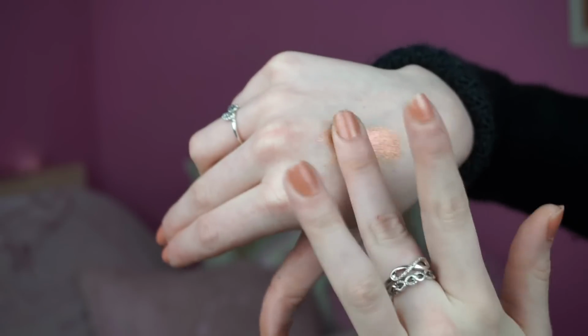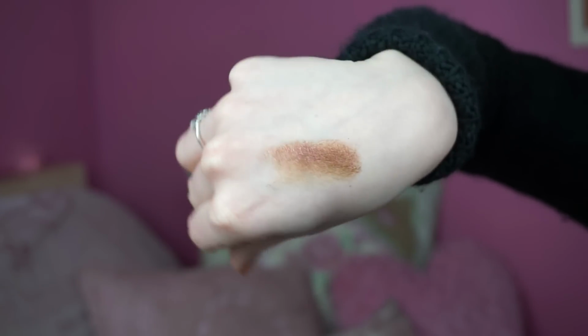Their pigments just put every other brand of pigments to shame. They are so highly pigmented, and on the eyes, they are so beautiful. And they're so easy to work with as well. I find a lot of pigments are very tricky to work with. This is 115. I absolutely love this shade so much.